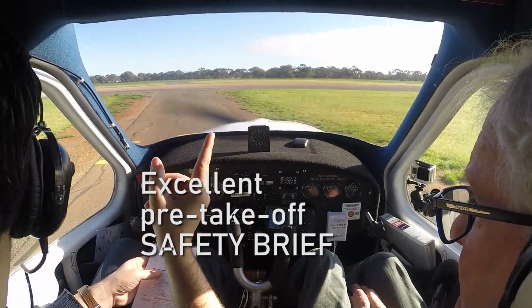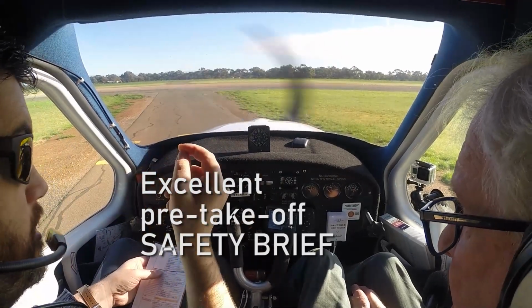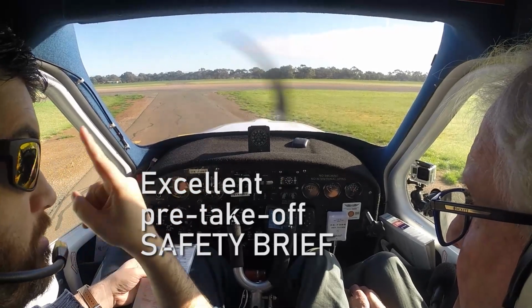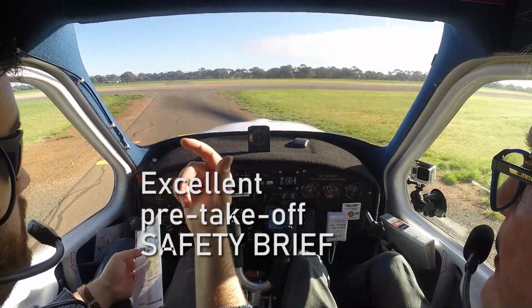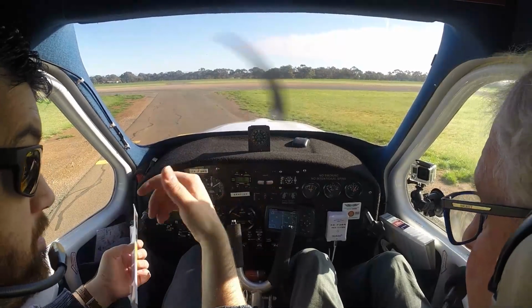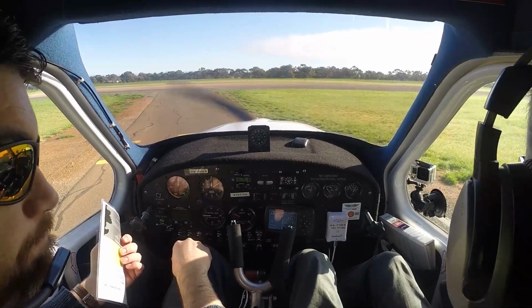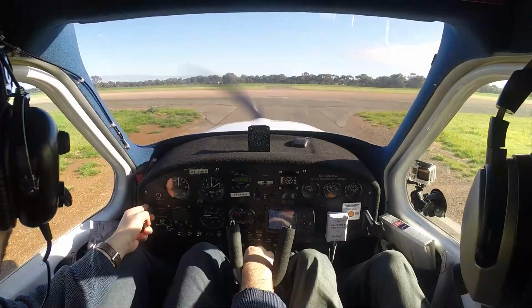On 2-3 today, if we have an issue after takeoff with no usable runway remaining, our best bet's going to be the paddock just to the right. Obviously, I'll call your aircraft, your controls, and you'll make us a nice soft landing. Of course, it'll be very soft in a paddock.